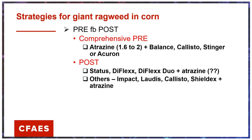If you choose the latter ones there, what's going to happen? If we're putting down group 27 herbicides pre-emergence, what's going to happen if we come back with group 27 post-emergence? We're going to get resistance. That's why I kind of like the dicamba, and that's why using dicamba soybeans then is a bit of an issue. We're going to cause dicamba resistance. So we've got to use our herbicides very wisely for giant ragweed between corn and soybeans.